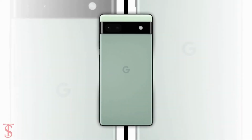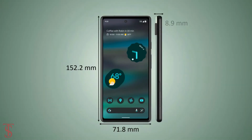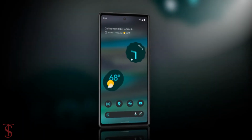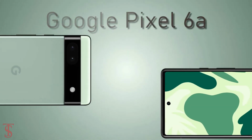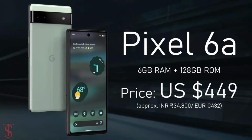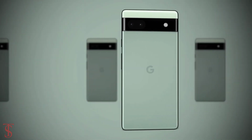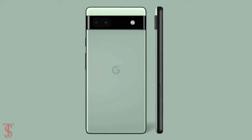The physical dimensions of the smartphone measure 152.2 by 71.8 by 8.9mm, and it weighs around 178 grams. Now talking about the pricing and availability details. The Google Pixel 6a has been priced in the US at $449, and it is set to be available for pre-orders in the country starting from July 21st in chalk, charcoal, and sage color options.